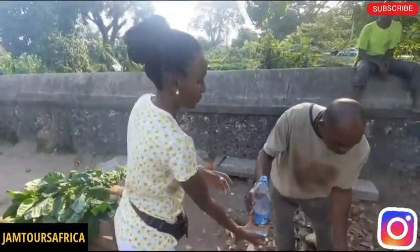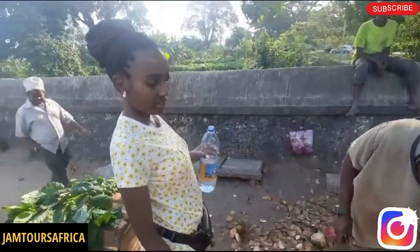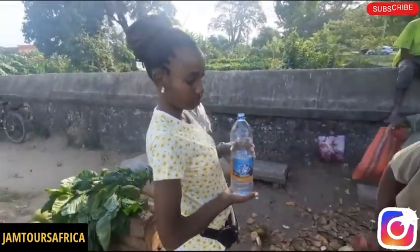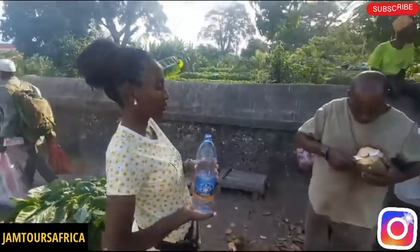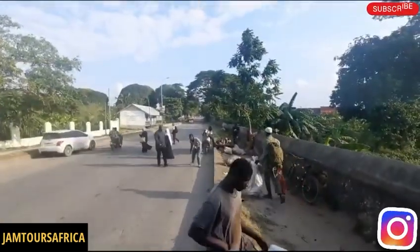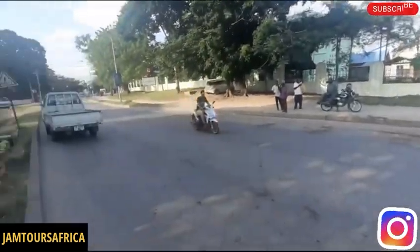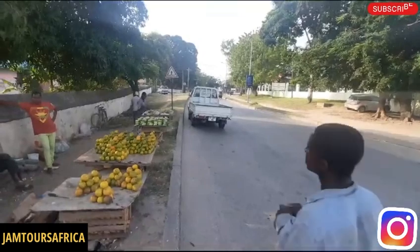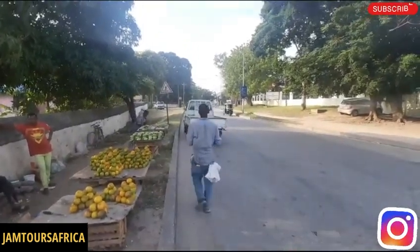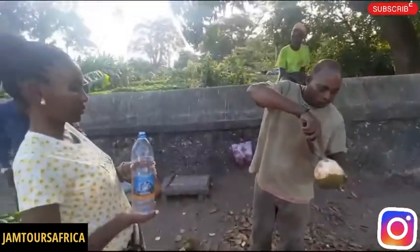Oh, it's almost full. How much is that already? That was four? Filling up the water, family. Another man up there is selling. And this is the street side.